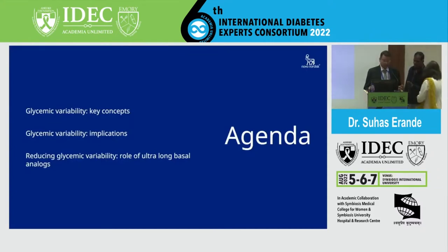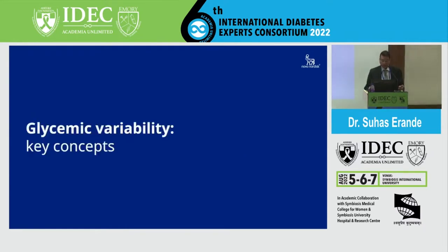All right, so the first part will be glycemic variability. I will try to briskly go through that. Then the implications of GV, and then the reduction of GV by the insulin degludec.